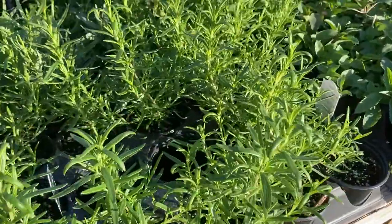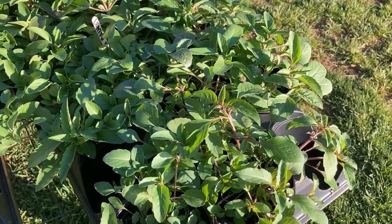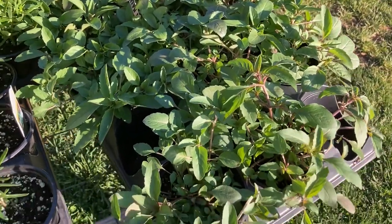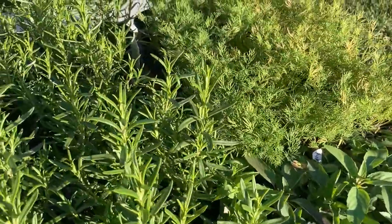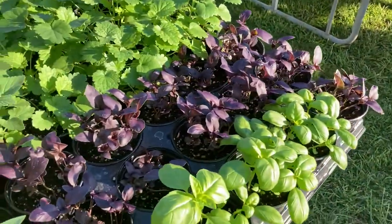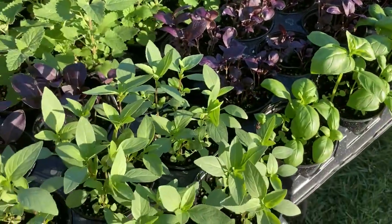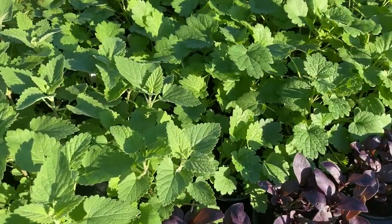We've got rosemary. This is a variety of barbecue. It's fairly hardy. This is lemon mint, which is Monarda citriodora. It has a nice citrusy taste, but it's also good for bees, excellent for bees. Looks like dill, oregano, more sage. There's chamomile. We have our different types of basil. So Genovese, purple basil, Thai basil. We have some lemon basil somewhere. That's catnip, if you like something for your cat.